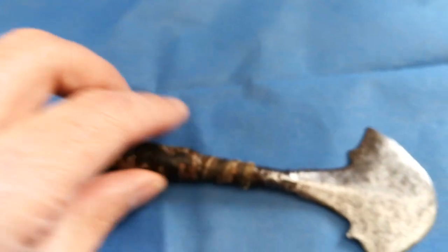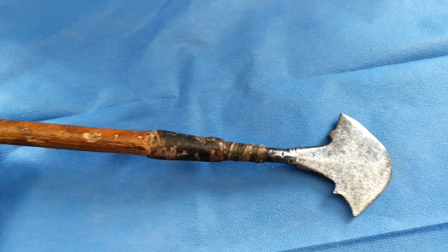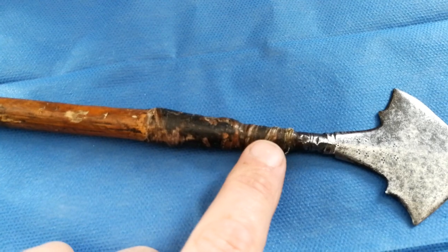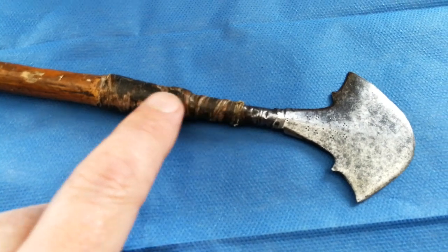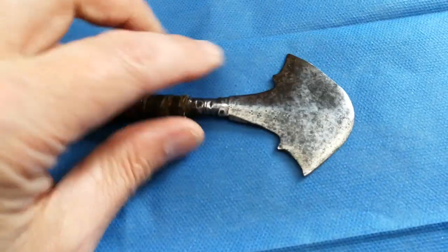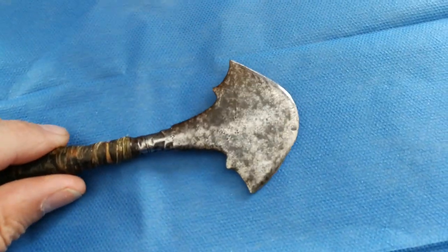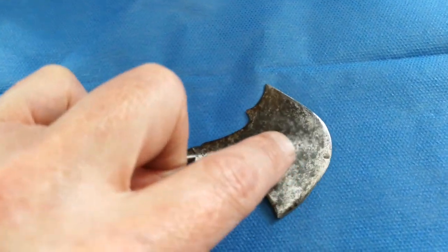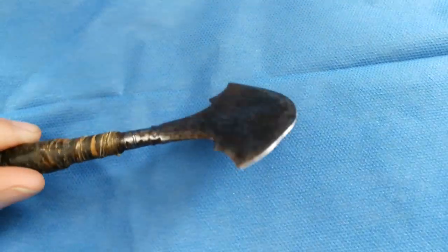The next bit, which I really, really love, Chinese bamboo and steel tool or blade knife. Got the bamboo handle here. Got the sort of cat gut here with like a tar covering to hold the steel into here. There's no signature or letters. There are a few little marks which have been hammered in, but it's quite sharp.